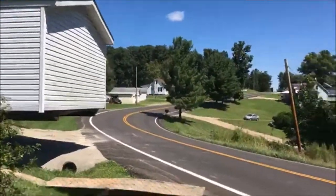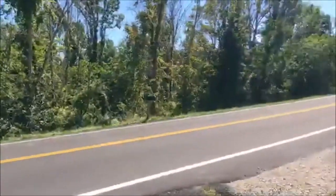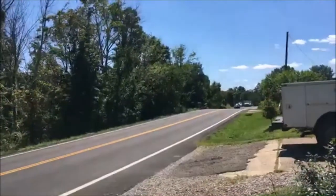My mom lives right in a bend on 26. They're down there directing traffic.